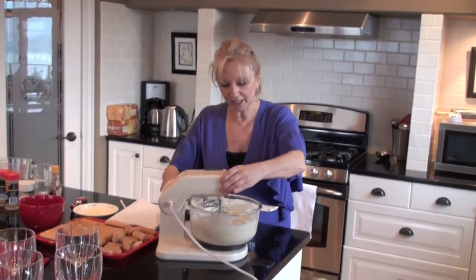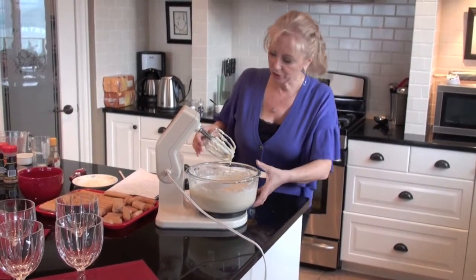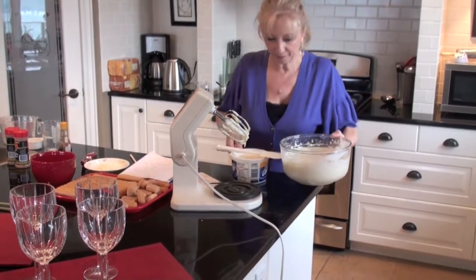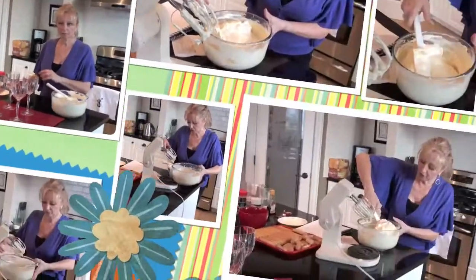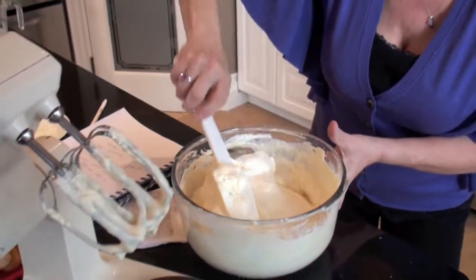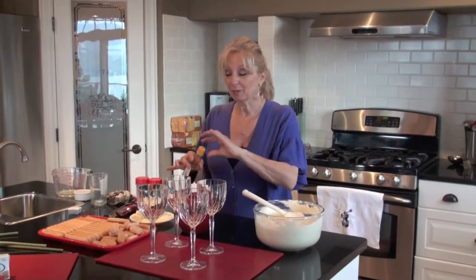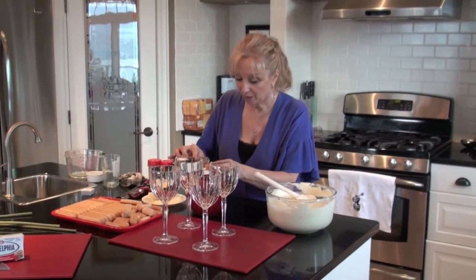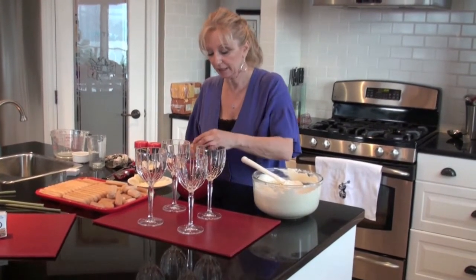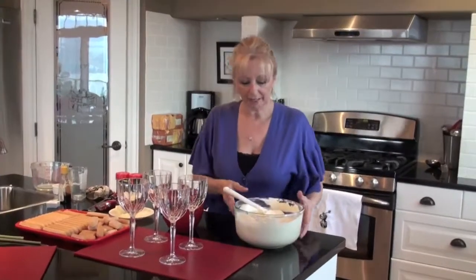Okay, so our mixture's done here. We're going to just turn that off. Now to this mixture, we're just going to add our whipped topping. So 1 whole tub of topping. Just like that. So we're almost ready here to do our assembly. This is going to be just so awesome. I'm just going to add 1 teaspoon of vanilla to our chai tea mix, just to punch up the flavor a little bit. All right, so we're ready.